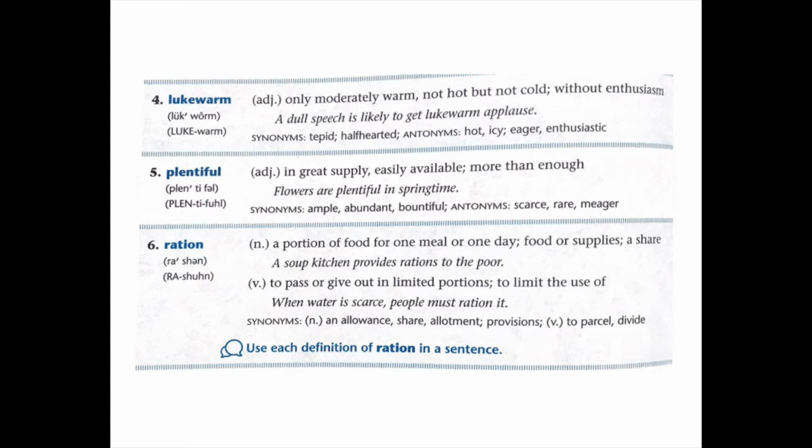Number 6 is ration. It's a noun that means a portion of food for one meal or one day. It can also mean food or supplies, or a share. A soup kitchen provides rations to the poor. It can also be a verb that means to pass out or give out in limited portions, or to limit the use of. When water is scarce, people must ration it. Synonyms for the noun include an allowance, a share, an allotment, or provisions. Synonyms for the verb are to parcel or to divide.